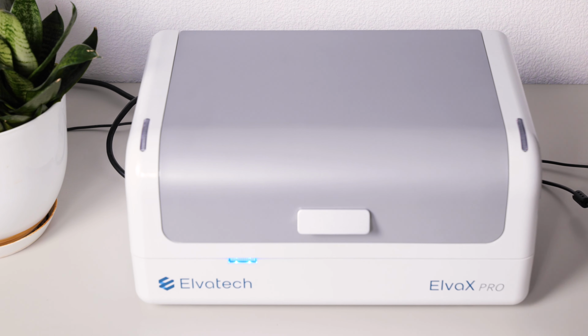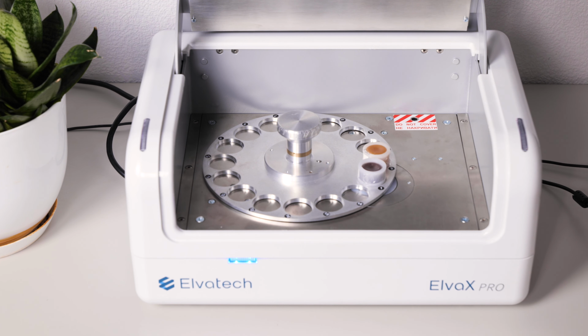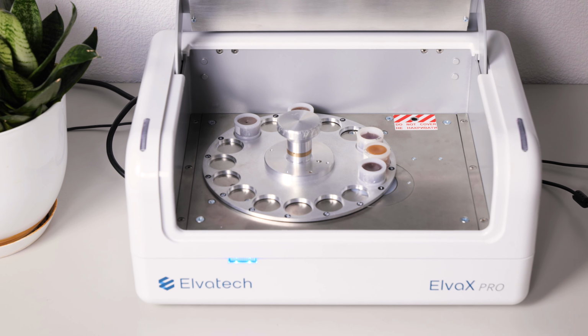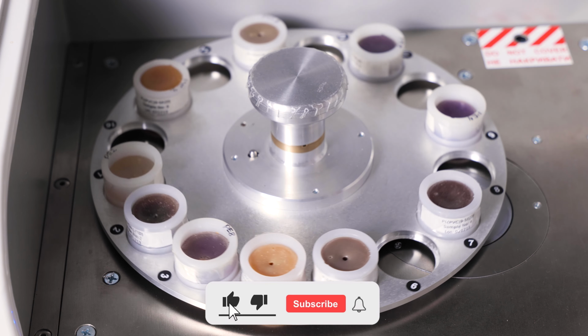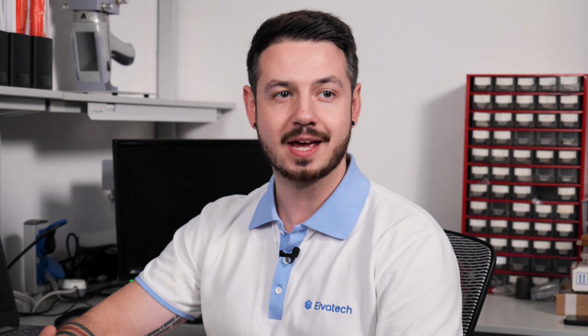One of the outstanding advantages of the ElvaX Pro is our 16-position automatic sample changer. This allows operators to quickly and easily load many samples for analysis without wasting time on manual swapping and reconfiguration. When analysis begins, the system automatically rotates the sample changer, ensuring a continuous and efficient analysis process. The 16-position automatic sample changing system increases analysis speed, reduces the possibility of errors, and increases the productivity of your laboratory.